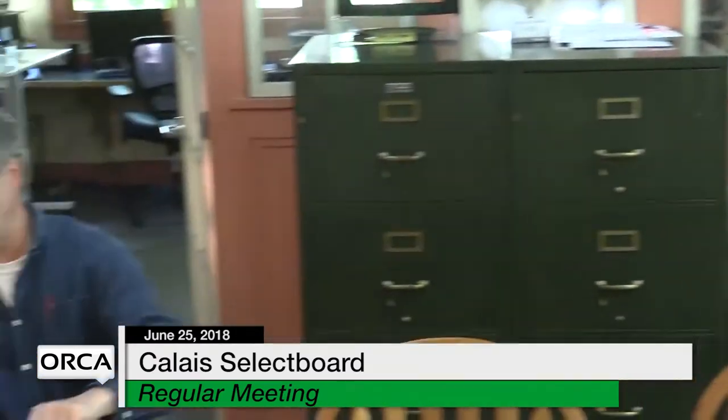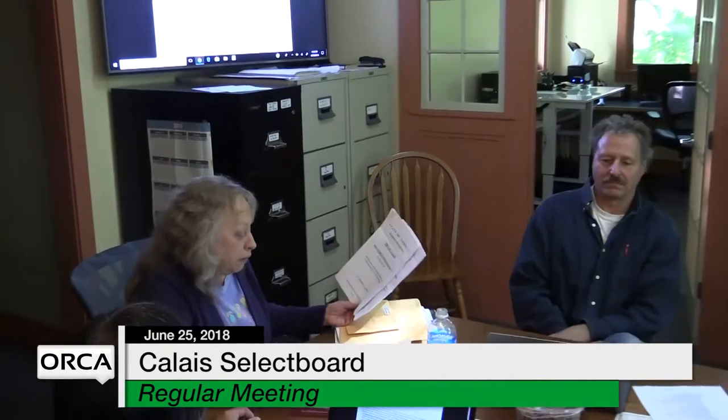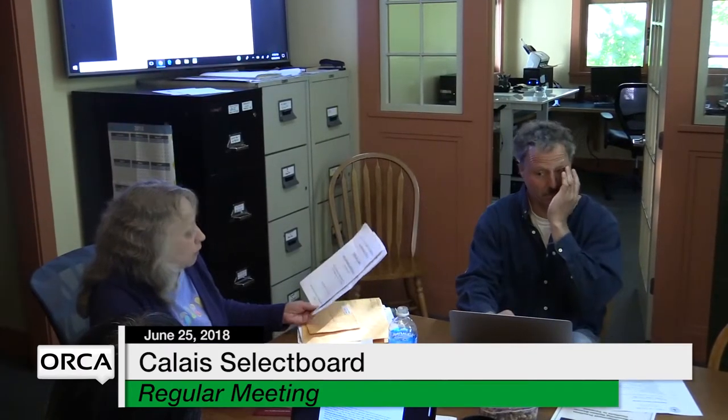Good. Somebody like to make a motion? Okay, I'll make a motion. I make a motion that we accept the bid from Gravel for the replacement of the existing structure on Town Highway number 33, which is Hill Road, grant number BC1851, in the amount of $40,397. Is there a second? Second.